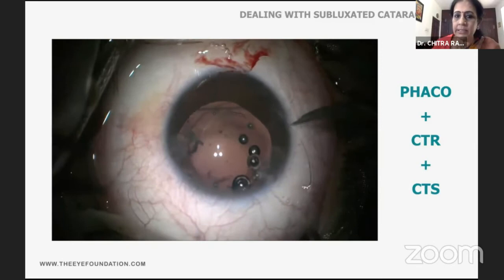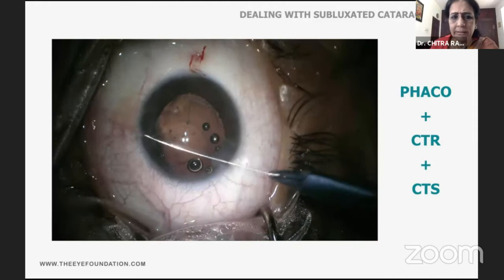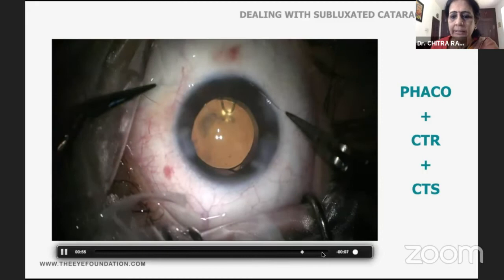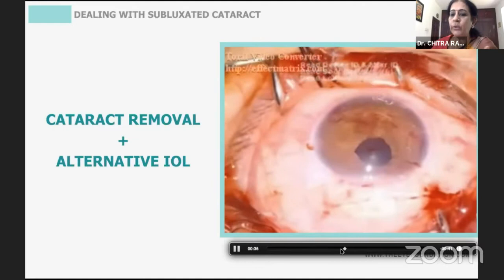Then after placing the CTR and positioning appropriately, I would position my Ahmed segment in this eye. As you can see, I'm threading it, and then I would position my Ahmed segment and then suture it and close the case. If it is a severe subluxation as this, it is truly severe, then what I would do is I would create a scleral tunnel as is there, and then I would remove it with Vectis. The pupil is small. I just have to do a little bit of an anterior vitrectomy in these cases.